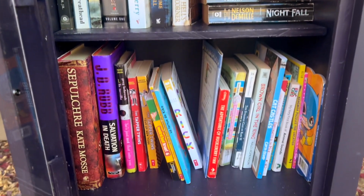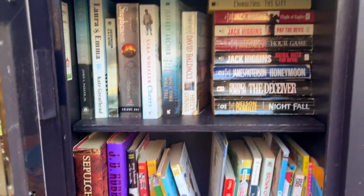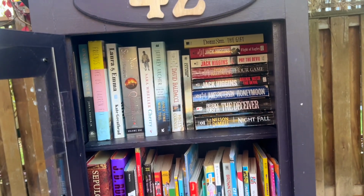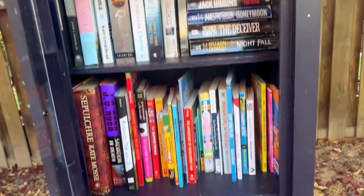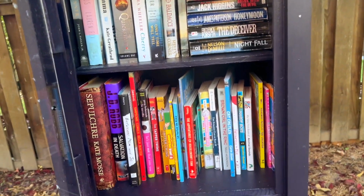So that is this one before. It's pretty well stocked and really cleaned up. I'm just going to put in a couple of my own books, and then that's after. Did not need a lot of work on the first one, and that's it. We're moving on to the second one. First little library done.